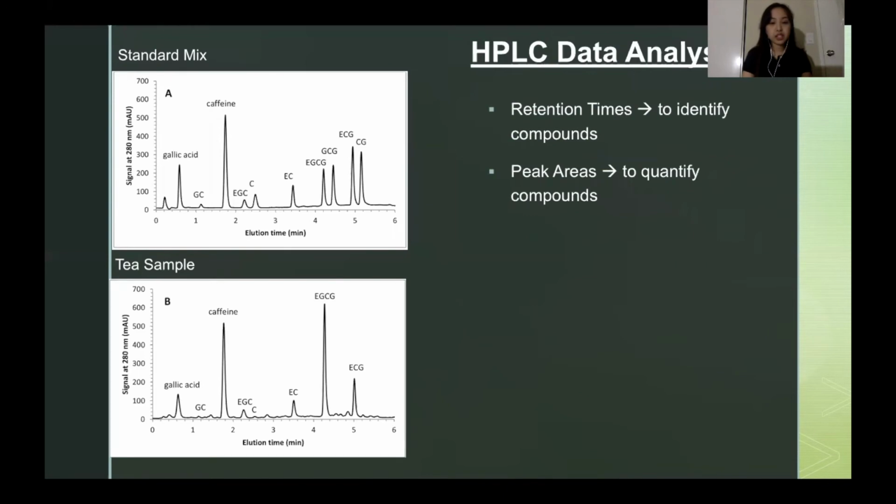The comparison of 2 HPLC chromatograms is shown on the side. This is a chromatogram of a catechin standard, and this is a chromatogram of an actual tea sample. Here it shows that the major green tea compounds, caffeine, EGC, EC, EGCG, and ECG, are detected and quantified. And using individual standards, I was able to determine retention times for each compound.